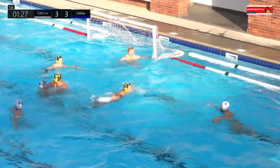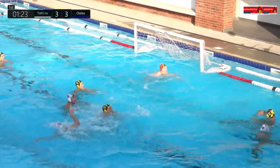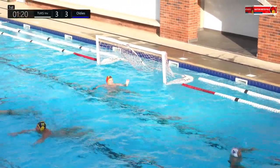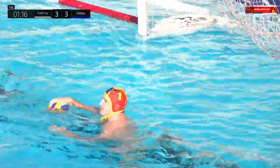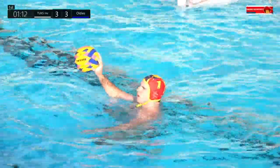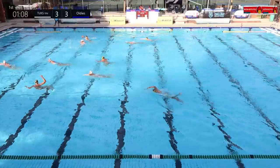Slipping that ball out here, Caleb Keita, the lefty, feeds that back onto Melville's hand. One big bork, and he's fired that towards the near top corner, but has come off the woodwork and gone out of bounds there. So Gareth May can get us back underway for the KZN side. May looking for some options up the pool. He's found Truta all the way up on the right-hand 6 meter.